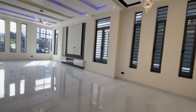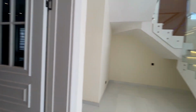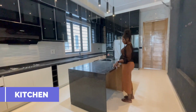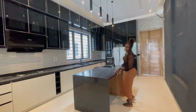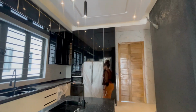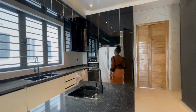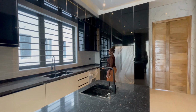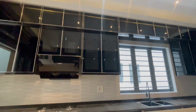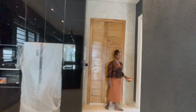So let's see what the kitchen looks like. Here we have a fully fitted kitchen, a well laid out kitchen. Over here is an island with a wash basin. We'll have refrigerator in the kitchen. We'll have the washing machine, a pull-out pantry, microwave and oven. We'll have the gas burner, the heat extractor, and other storage spaces in the kitchen. We'll have the exit door here and a pantry.